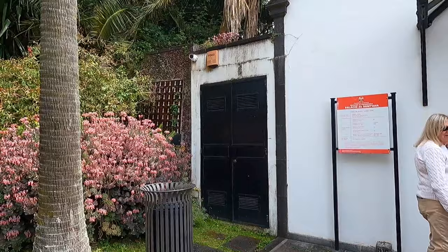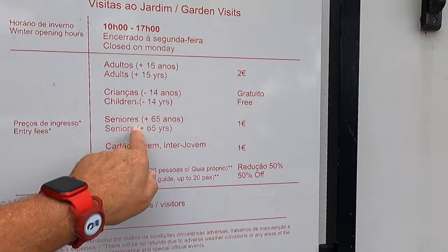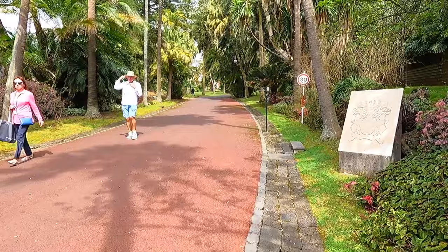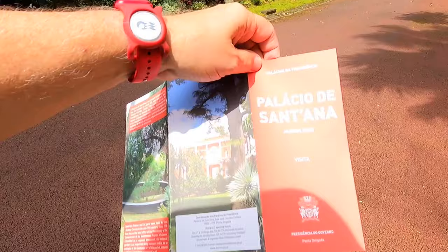Here's a sign. They have all but €2. Oh, €1 for old folk. All right, so we were seniors. We got in for €1 apiece. They gave us a cool map. He said the Palace of the President is up here. Don't go near it. But anyway, so this is it. This is the Presidential Palace Garden. Anyway, it's got a map. Stay on the white.